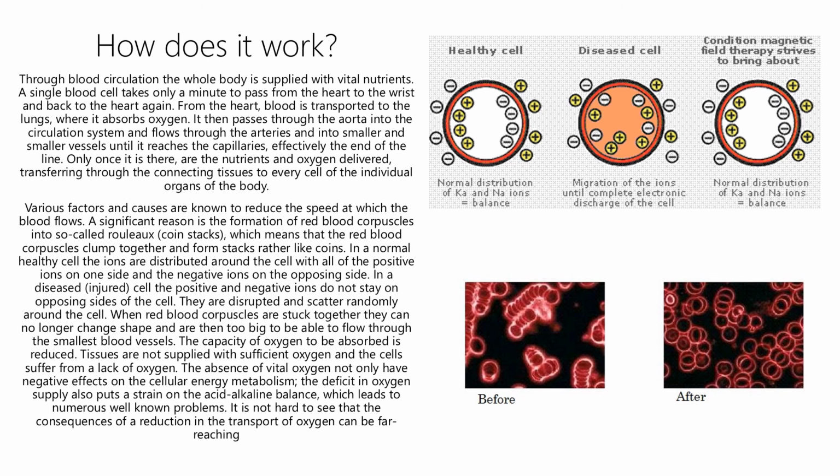The absence of vital oxygen not only has negative effects on the cellular energy metabolism, the deficit in oxygen supply also puts a strain on the acid-alkaline balance, which leads to numerous well-known problems. It's not hard to see that the consequences of a reduction in the transport of oxygen can be very far-reaching.